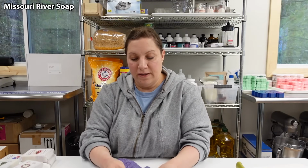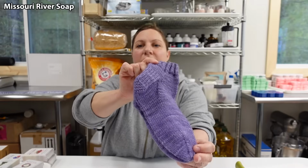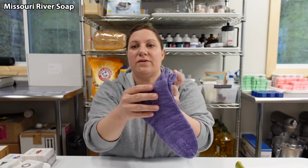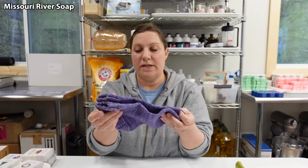But I have these beautiful socks, and these were my first pair of socks, and I don't have my sock blockers out here. In fact, I've never used sock blockers at this point, but I need to. So I made these cute purpley socks. I'm very, very pleased with it.